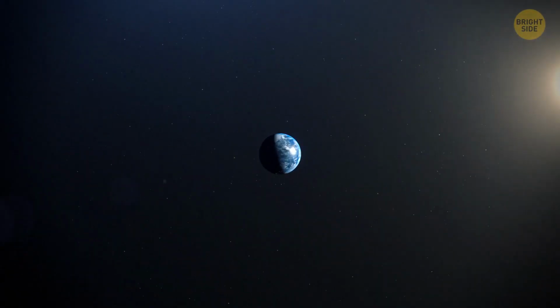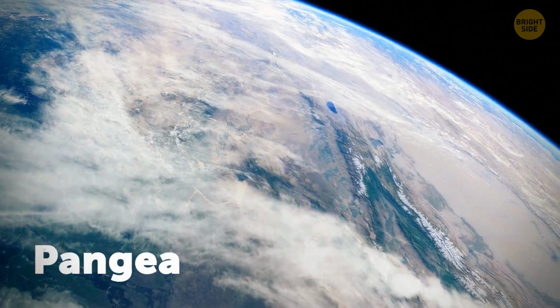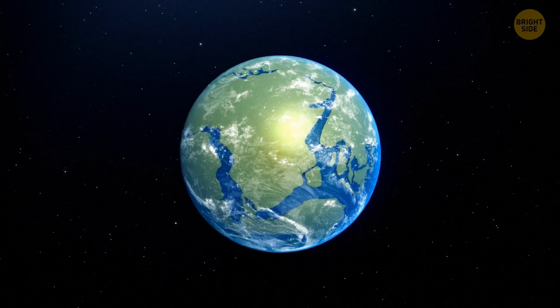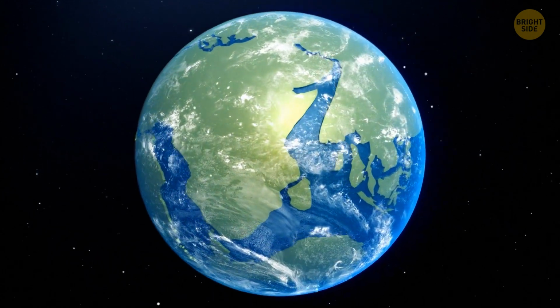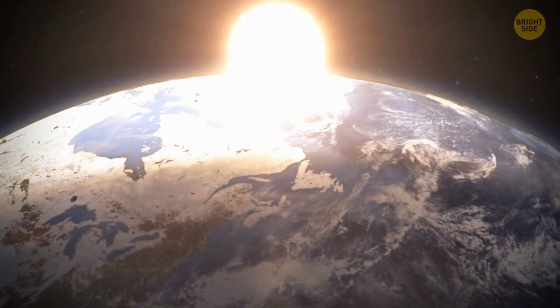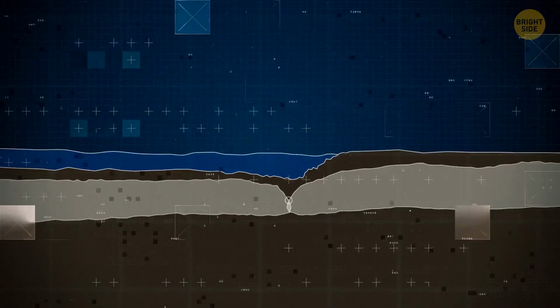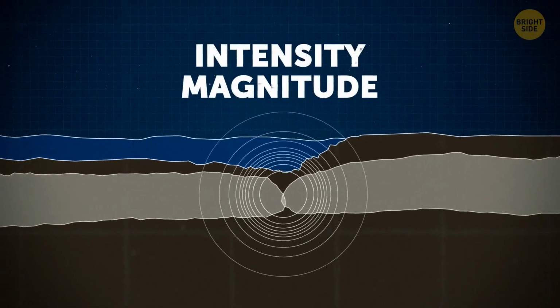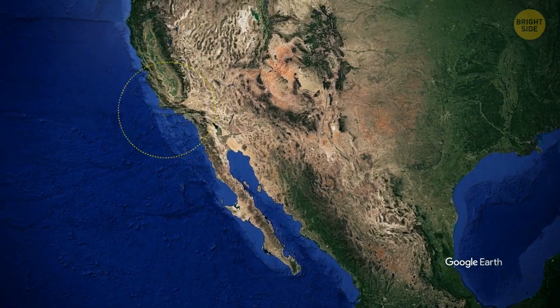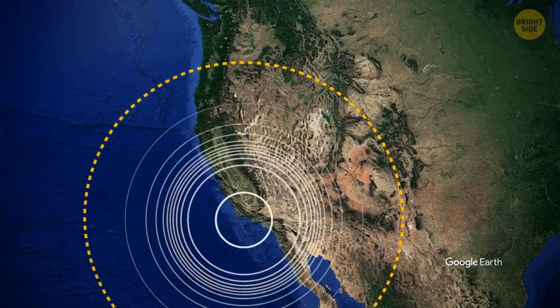Billions of years ago, our lands were all interlocked in what was called Pangaea. But slowly, and I mean slowly, over the years, the continents drifted apart into what we have right now. The Earth was also cooler on the inside, but it slowly started generating more heat in the core. Earthquakes are measured with intensity and magnitude. We see how far the effects of an earthquake reach through magnitude, and the intensity is the measure of its power.